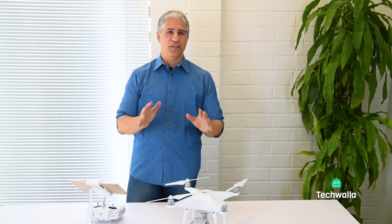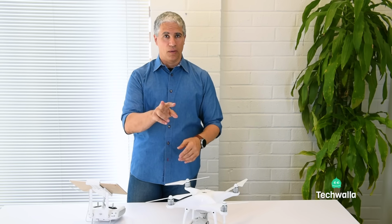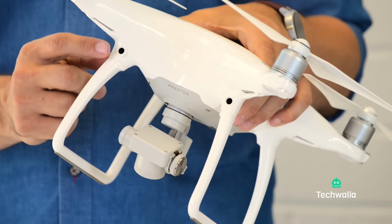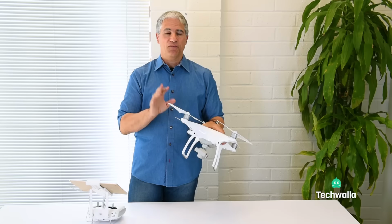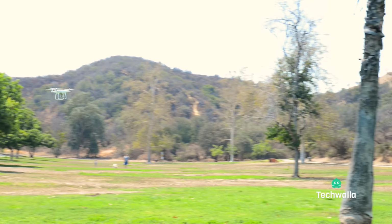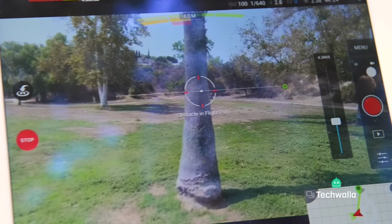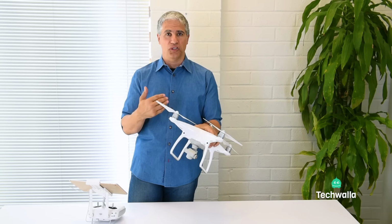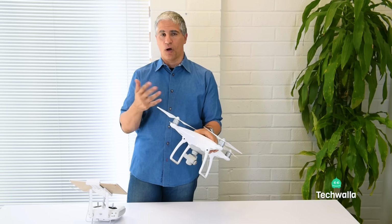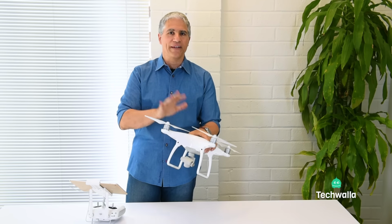I have to mention a feature that changes everything: collision avoidance. I've already lost 2 drones to trees, so this feature is super important to me. Sensors in the front of the drone keep it from colliding with anything in its flight path. Now, it's still possible for the drone to hit something from the side or the back, so you do have to be careful. And you can disable the collision avoidance, and that lets you increase the drone speed from 25 miles an hour up to a heart-stopping 45 miles an hour. But I don't recommend you do that. Collision avoidance is your friend.